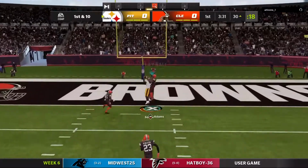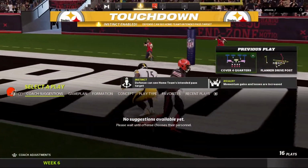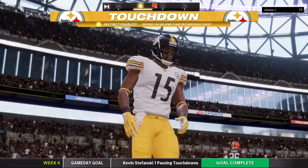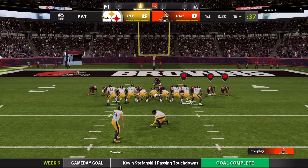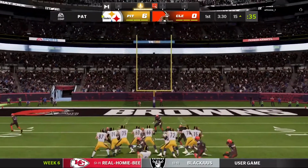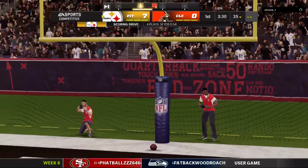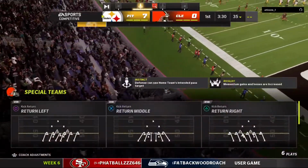He's going to go for a big play downfield, and in for the Steelers' touchdown. A great play there. His second touchdown on the season. And the Steelers have taken a first-quarter lead. Zerline good with a PAT. And it's now a 7-0 game.